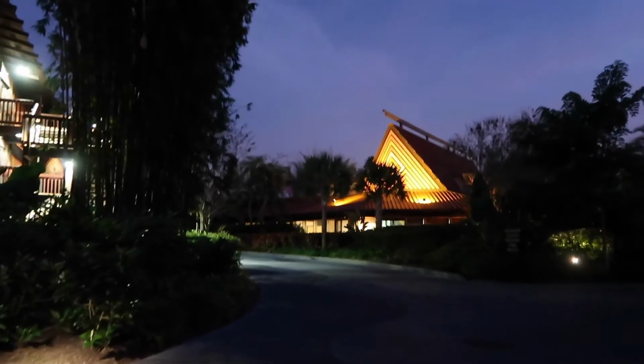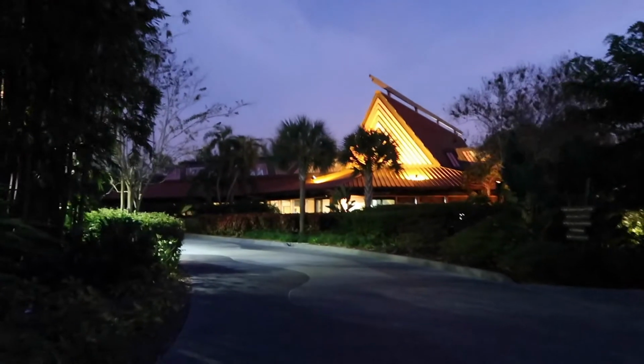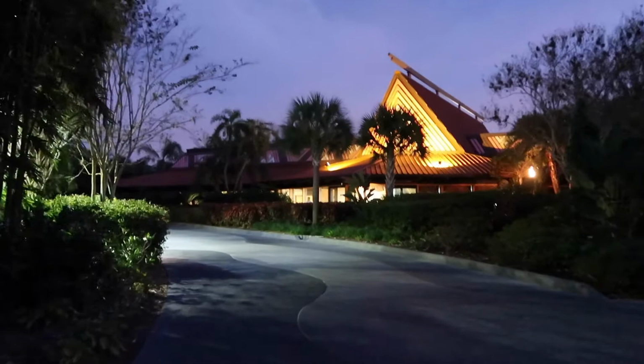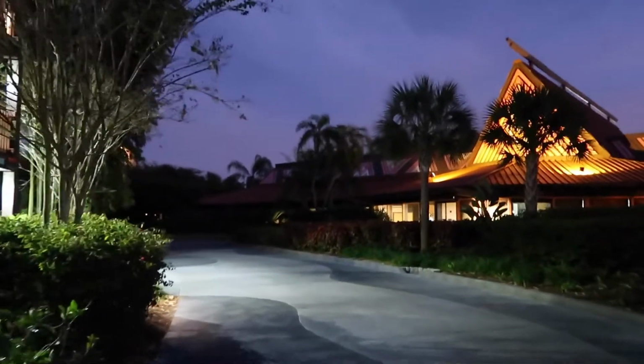It's very different from when we were at Saratoga. Just completely different theming. Yeah, I know. That's the best thing about Disney. Every resort is completely unique. Yeah. I'm ready for the Christmas party.